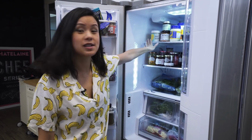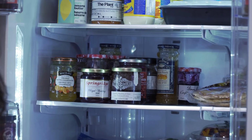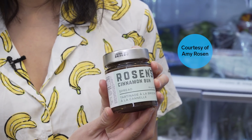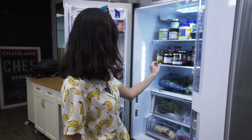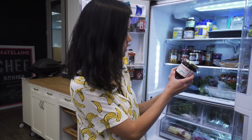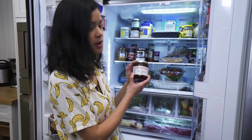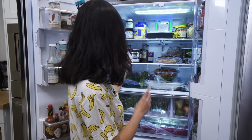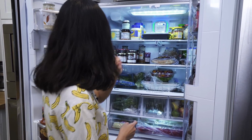And what do we have here? Oh, we get products sent to us from our friends in the industry. So here we have Rosen's cinnamon bun spread. Delicious. Also, other new things. Oh, this is cool. We got sent this jam. It's actually for the upcoming royal wedding, and it's a strawberry and champagne or sparkling wine jam. Also delicious.